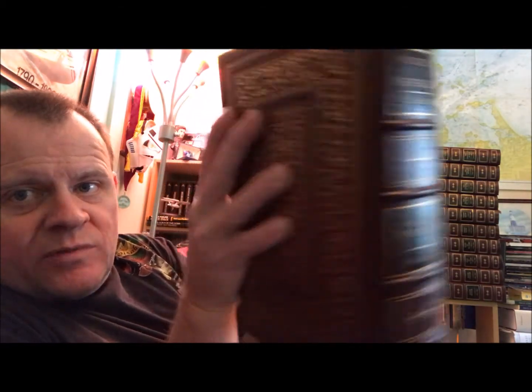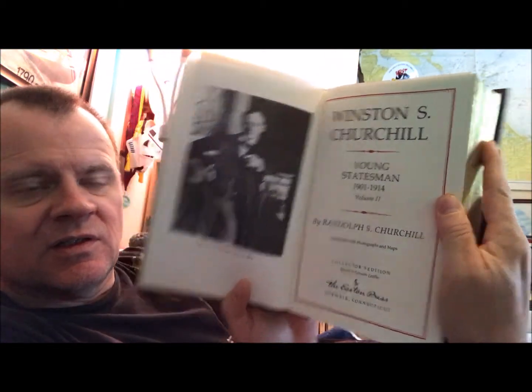So you're going to notice that there's a problem. Remember I said Gilbert. That would be for Martin Gilbert. And yet when you open this volume, see what it says? Winston S. Churchill, Young Statesman, 1901 to 1914, Volume 2 by Randolph S. Churchill. And so this would appear to be a bit of a mistake on the publisher's part.